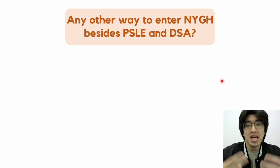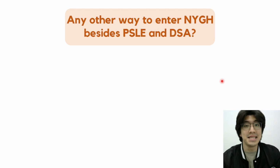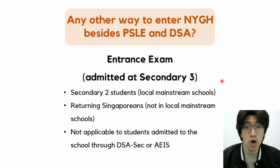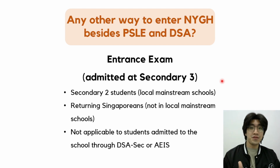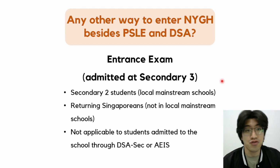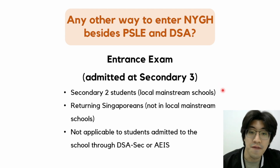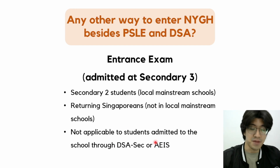And the next question is, is there any other way to enter Nanyang Girls High School besides PSLE and DSA? Well, there actually is. This is the entrance exam, which only admits secondary 3 students. So in secondary 3, you can take this entrance exam to try to get into Nanyang Girls High School, but this is only applicable to the first 2 categories, and it's not applicable to the 3rd category. So keep that in mind.